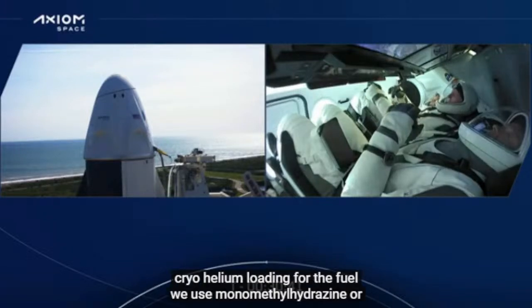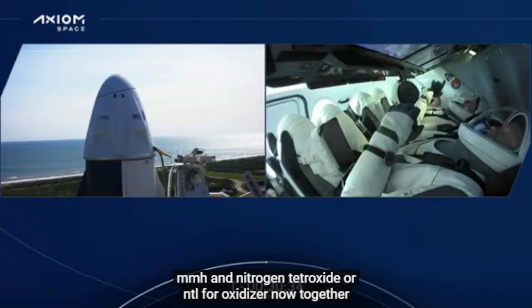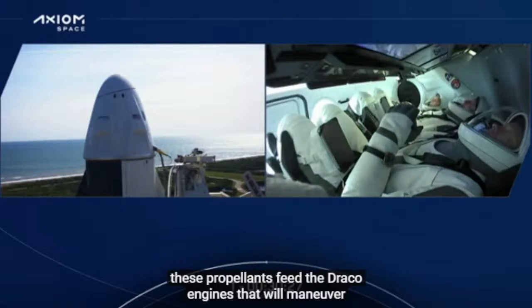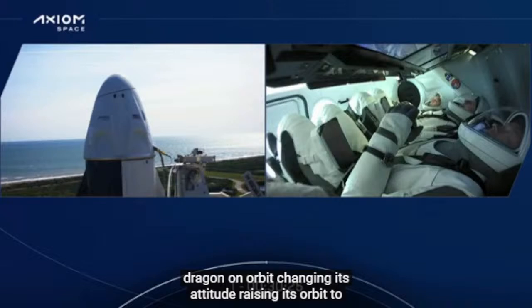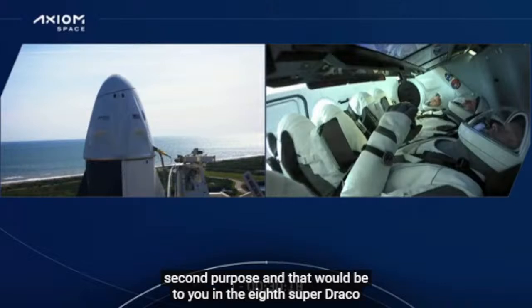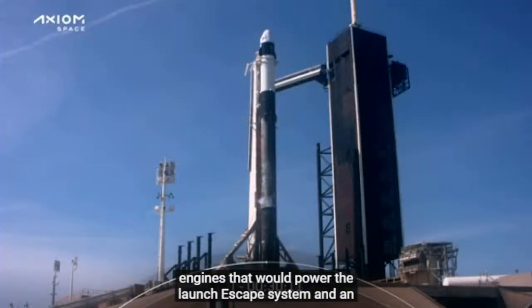Start of stage one cryohelium loading. For the fuel, we use monomethylhydrazine, or MMH, and nitrogen tetroxide, or NTO, for oxidizer. Now together, these propellants feed the Draco engines that will maneuver Dragon on orbit, changing its attitude, raising its orbit to get to the space station. But that propellant also serves a second purpose, and that would be to use in the 8 Super Draco engines that would power the launch escape system in an escape scenario.